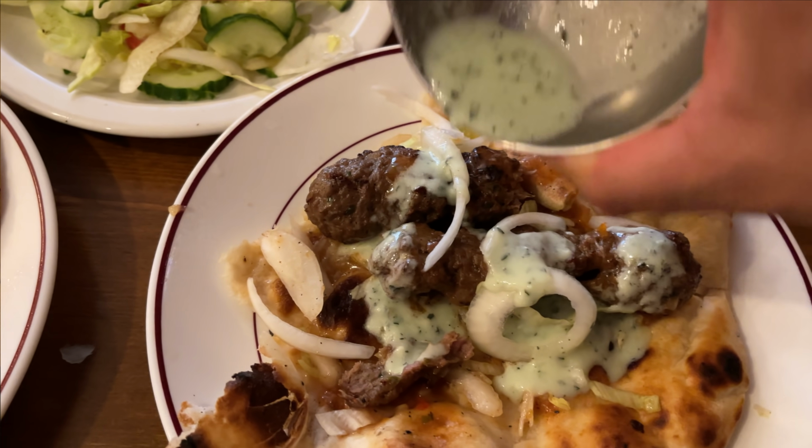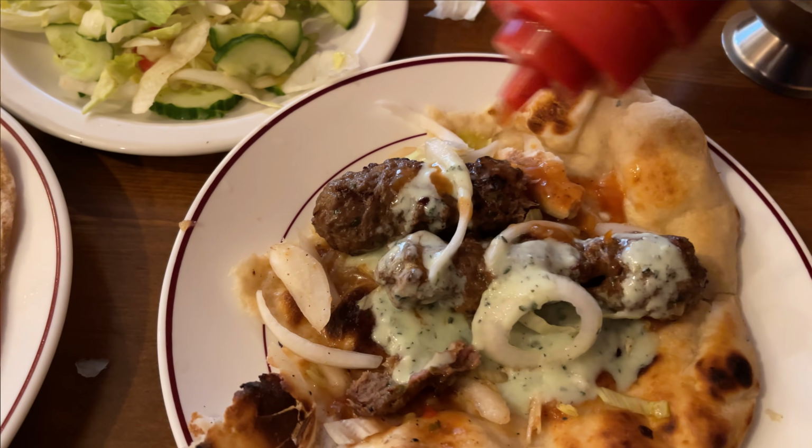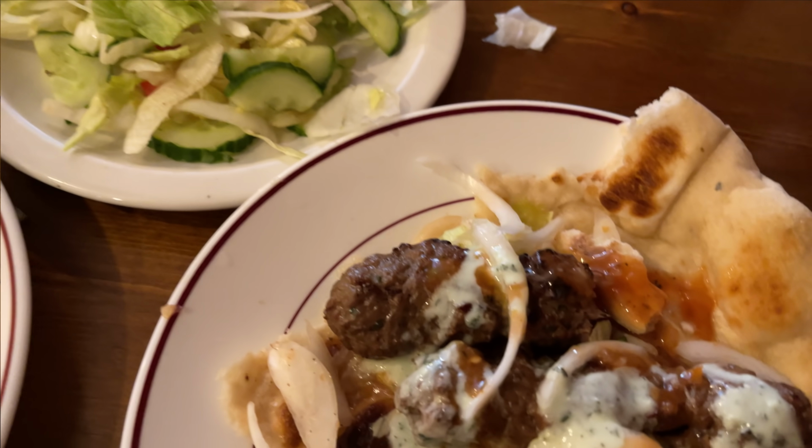Alright then, go on then. Review's almost over, so I may as well go all in. Alright then. This is just super tasty, guys. Make sure, in conclusion, you try that. Right, guys, so that was Shahi Naan.